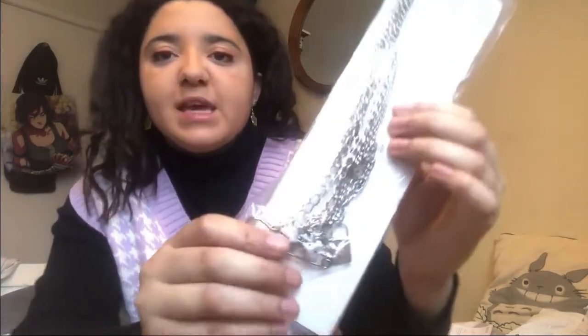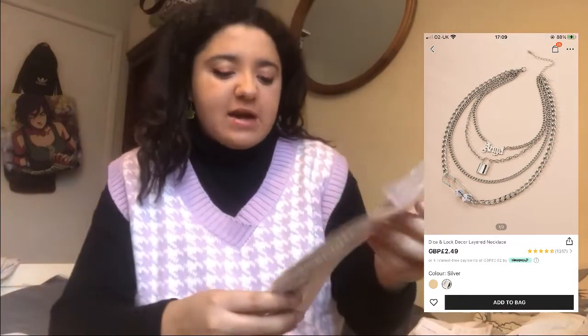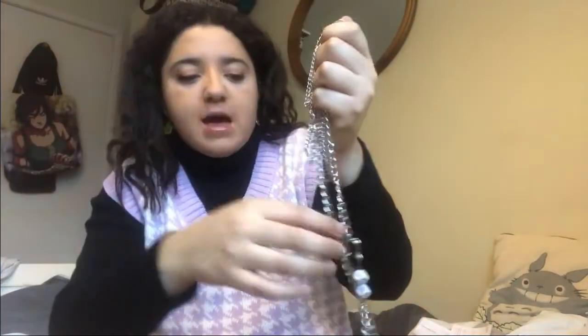Whoa. Okay, so now we have more chains. Here they are, and I didn't actually realize it had this dice detailing on it, but it does. I'm going to take this out of the packet actually, because I want to have a look at what this looks like, because I don't remember ordering anything with dice on it. So we've got one necklace that says angel, like that. And then one chain with a padlock on it, like that. One plain chain, like that. And one chain with a safety pin and dice on it.